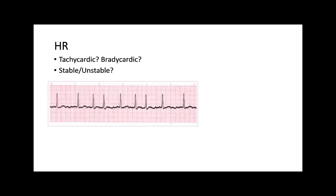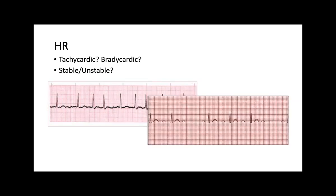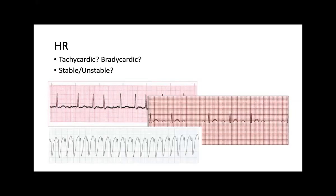As far as heart rate, you want to know, is it fast or slow? Are they stable or unstable? That's going to lead you down a different algorithm. What's one thing if someone's tachycardic you're going to order for everyone? What was that? Did I hear EKG? They're going to be on tele, and you're going to get an EKG for almost everyone. This is going to be a very different treatment than that. Ordering an EKG when someone's tachycardic is kind of reflex.